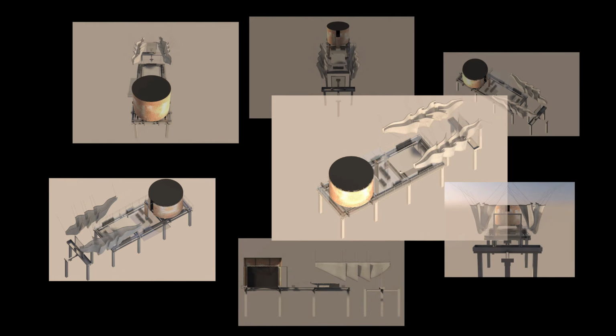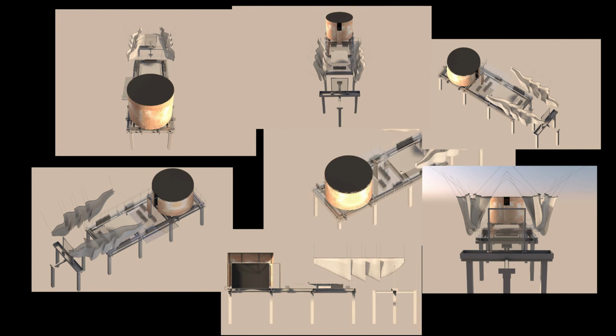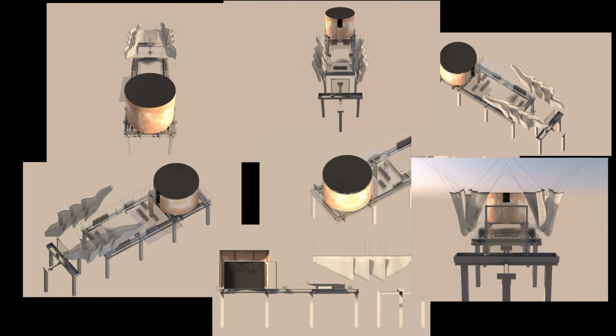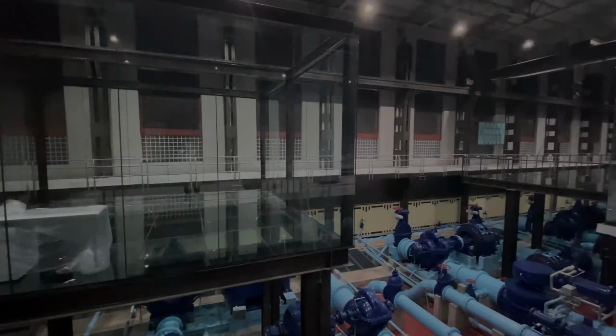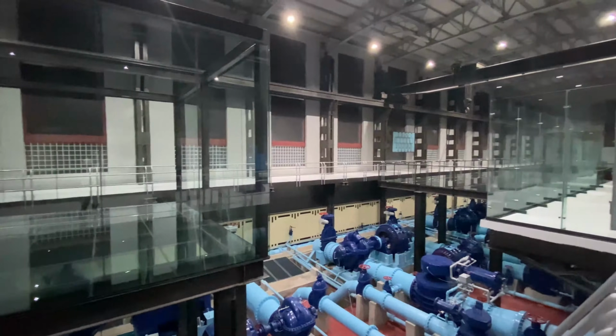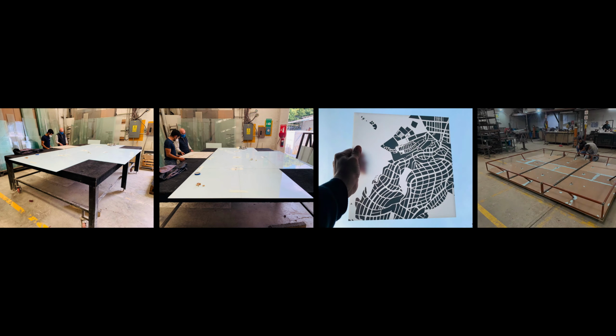But unfortunately, because the construction company lowered the budget again, they refused to build that. So we had to improvise using the windows to cover the light. The project was about to be finished in 2020, but because of COVID, it was delayed. So the model was finished in December 2020.